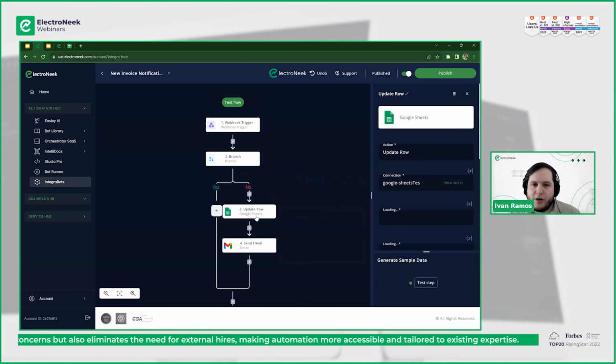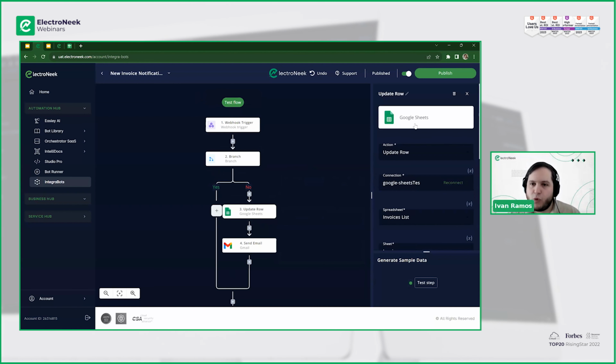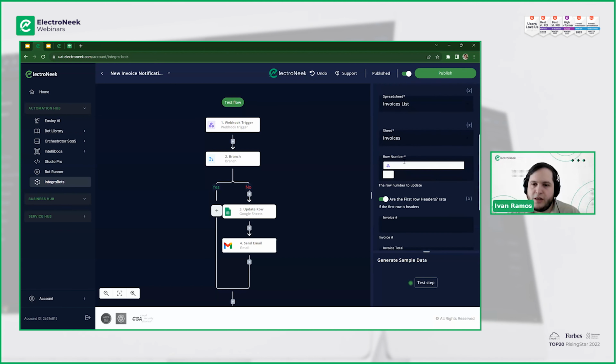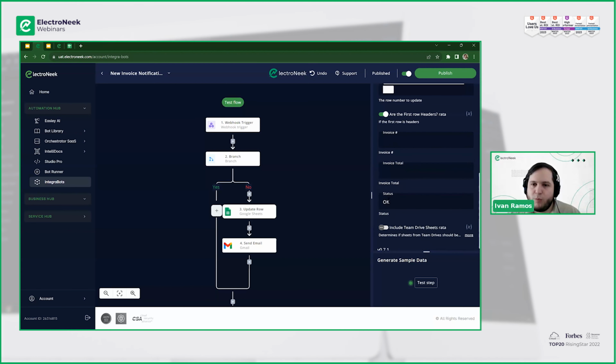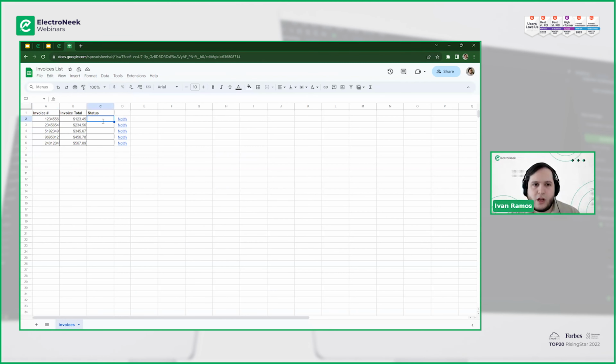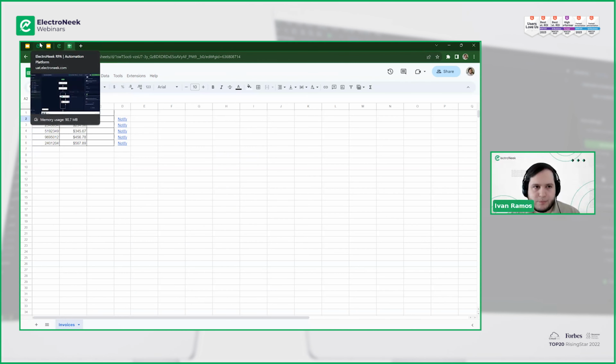And in the no path, that's where we will update the row. And you can see that we have an action right here that's updating a row in Google Sheets. We selected the spreadsheet itself, the sheet, the row number, and in this case, we'll be updating the status column to say okay. So this column will change like that.